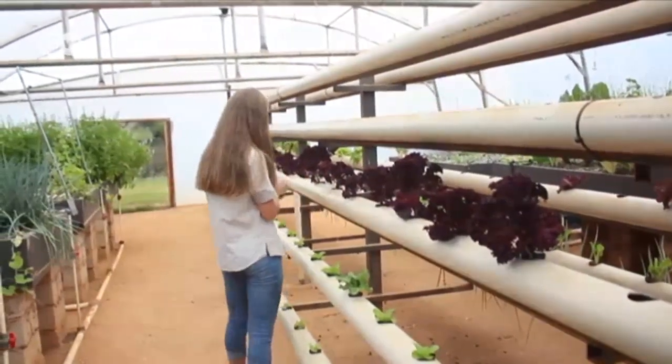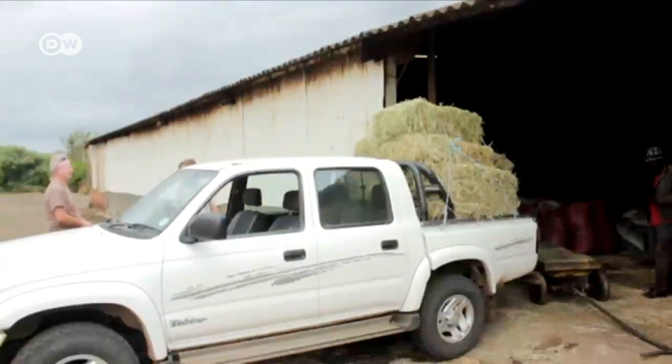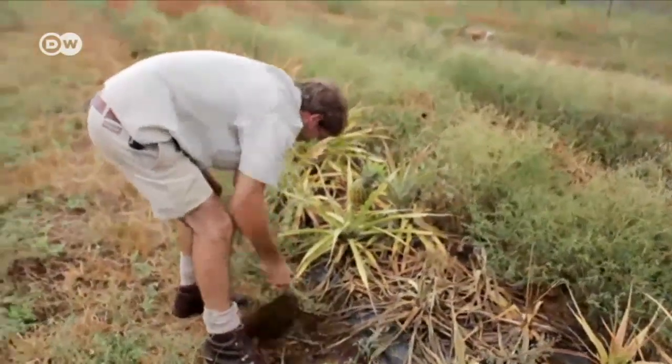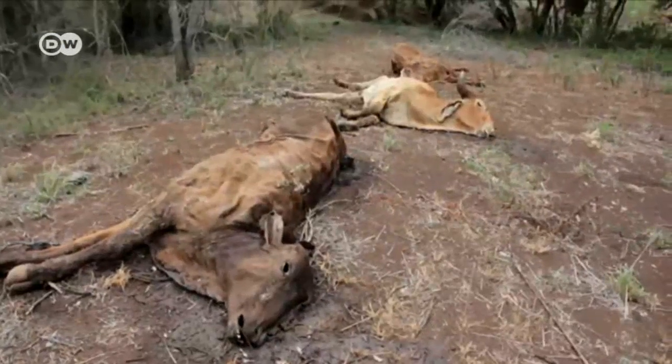Alternative systems like this one are especially important as South Africa suffers from one of the most severe droughts in its history. Many farmers have lost crops and animals due to the lack of water. We're nowhere near the rainfall we should be getting at this time of the year, this sort of season. And it's having a devastating effect on the water table. Our boreholes are drying up.